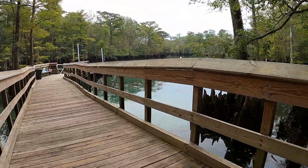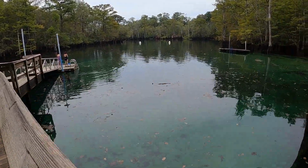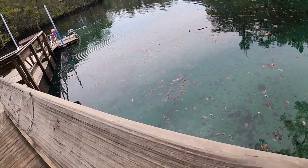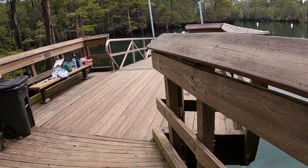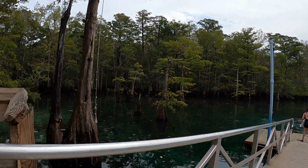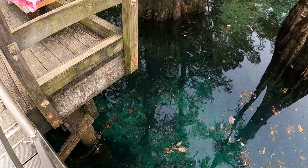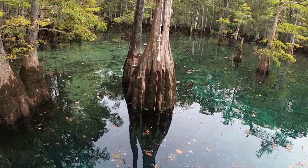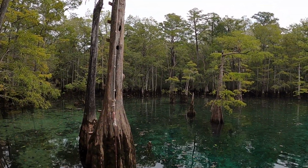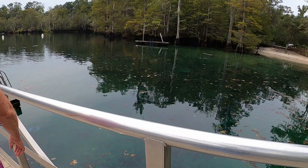Over by those two white buoys is the boat ramp. Looks like the water's clearer over here. Oh yeah, I see it. Man, it's deep. That's probably 20 feet deep. Oh look, they have a swing. Rope swing. I don't know. Looks pretty cool though.